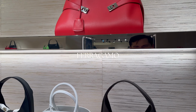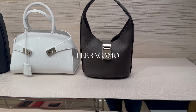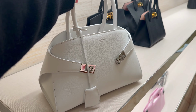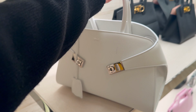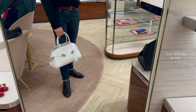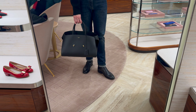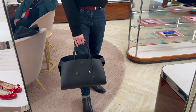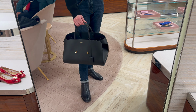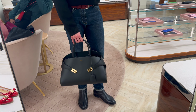Up next is Ferragamo, because I recently talked about their Hug bag as a more understated and certainly more accessible alternative to the Birkin, which I fully stand by. I am really quite blown away by some of Ferragamo's new creations, including this bag, which is offered in three different sizes, the white one being in size medium. And if you're wondering why it's called the Hug, that is because the bag wraps around the body of the bag with the straps, basically embracing itself, which I just love how playful that is.